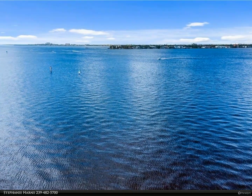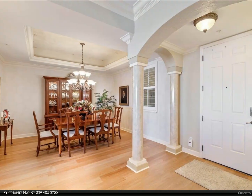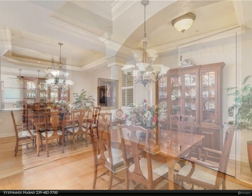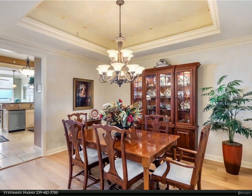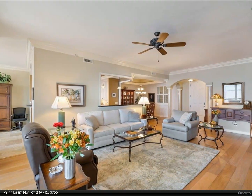Enjoy your oversized lanai with the sounds of the water and views of the Caloosahatchee River that are breathtaking with spectacular sunsets. The unit is bright and open so that you can capture the breathtaking 180-degree panoramic views. Remodeled kitchen and 3 custom baths. Living areas have gorgeous large plank wood flooring.